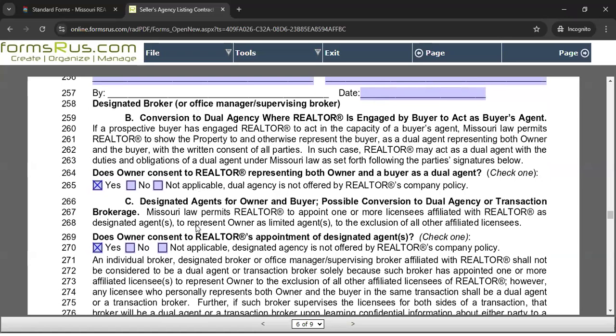And I even tell them, and this is not a requirement, but I tell all of my clients, if I do enter into a dual agency situation, and should it ever become an issue, I will refer whoever came in second position out to someone else in my office, because you were here first. I've never had anyone tell me no.